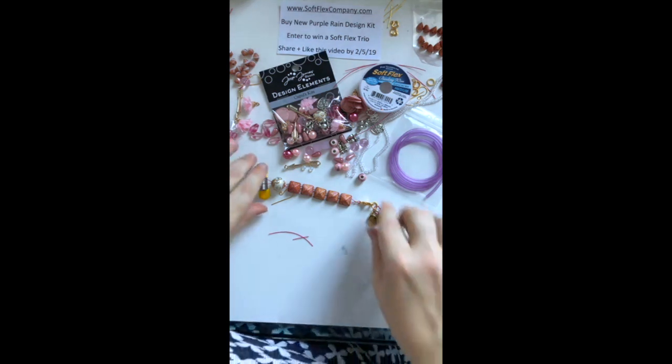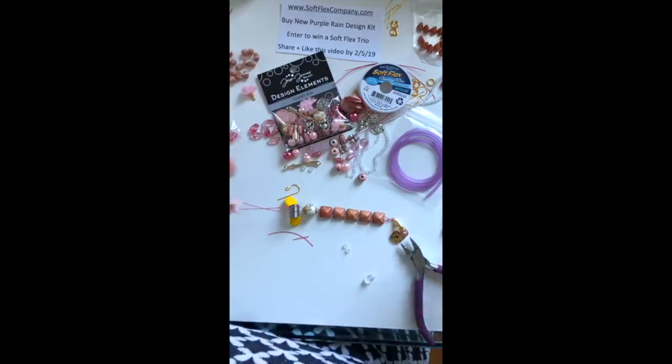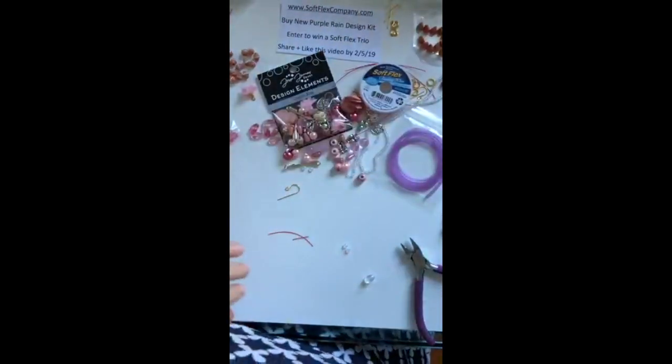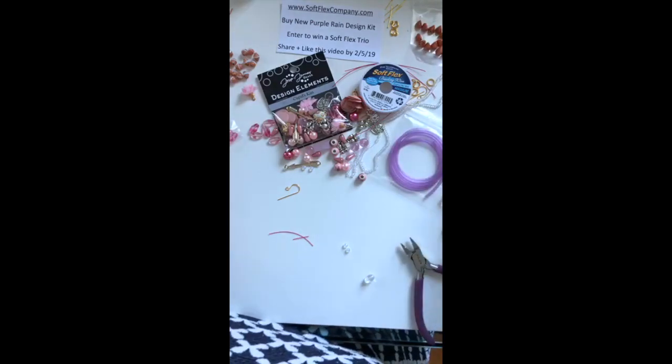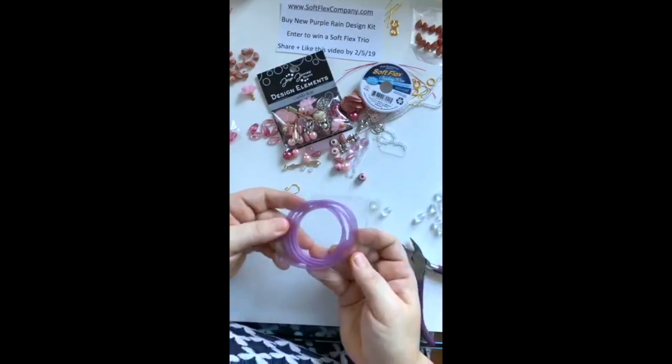All right, so I've got a bracelet, I've got a pair of earrings, and I've got like 1,000 beads left, so I'm sure we can come up with one more fun design. I'm going to put aside what I need. I'm really kind of in love with these little oval beads. I would like to use those. And then of course we've got the cool tubing.